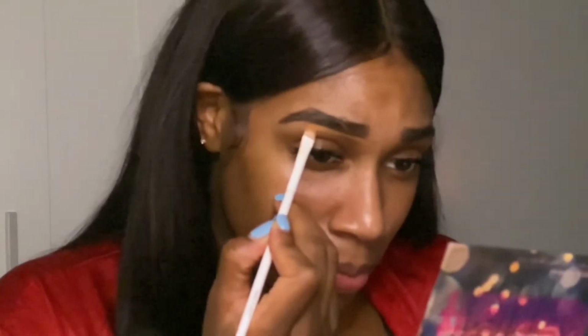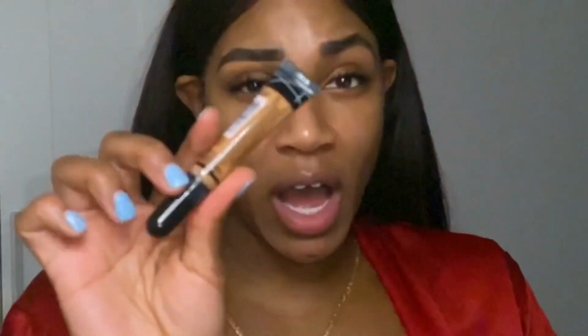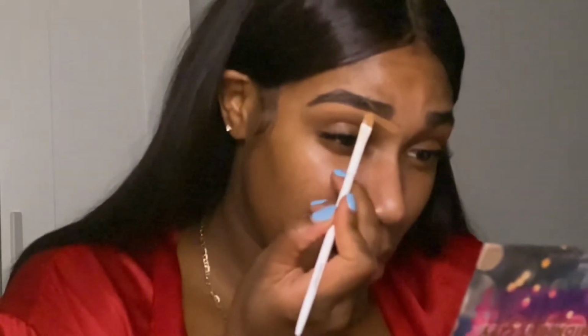And you want to make sure the concealer is 1 or 2 shades lighter than your foundation shade. So I feel like this concealer is also a little dark, like you can barely even tell that it's on my eye. This is Toffee, which is a little bit darker. So I have Fawn, which is a little lighter. It's really looking like all the same, to be honest with you. It's a little bit lighter.